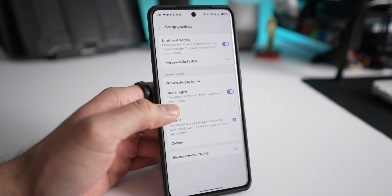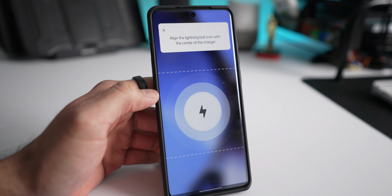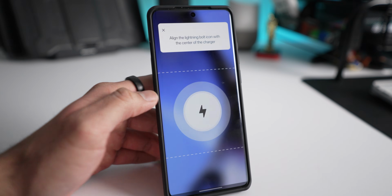So not only does this have great battery life, but if you forget to charge with the proprietary charger, it is blazing fast compared to the competition here in the US. And you also do have wireless charging and reverse wireless charging. I believe that was something that was missing in the OnePlus 11. But honestly, I don't use it, so it's no big deal to me. I think if you have a proprietary wireless charger, you're also able to get around 50 watts of SuperVOOC charging. But again, I don't use wireless charging in general, so it's not a big deal to me.